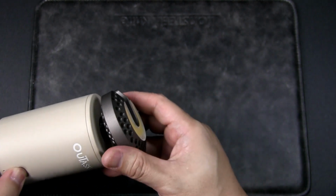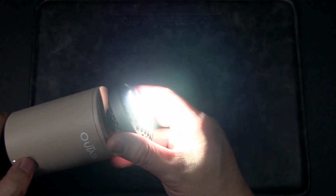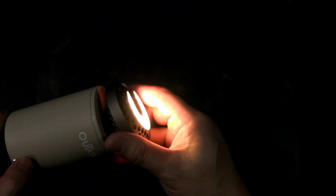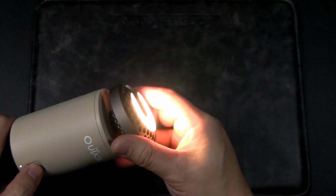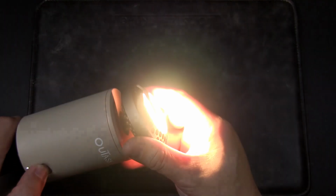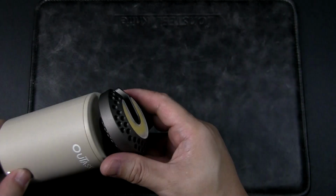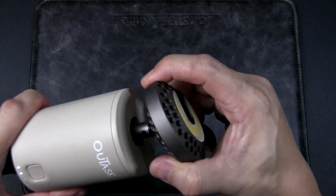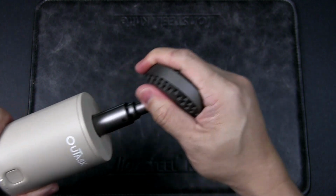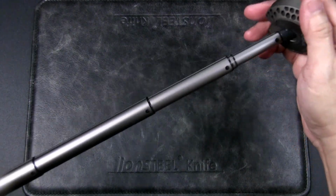So I'm just gonna turn that on so you can see it, right? You can of course get different brightness. It gets really bright. You can change the color. You can get it to strobe. Basically any kind of functions for a normal flashlight have been applied to this lantern, which I find just awesome. So look at this head. It can rotate to any angle, right? But it also can extend. It's telescopic. So that's the great thing.